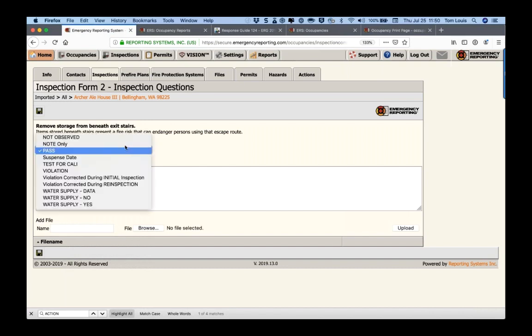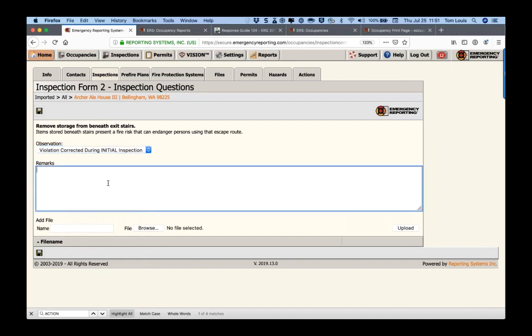I'm going to change that observation value. I'm going to say they corrected it during the initial inspection. All right. Okay, I can take a picture of it.